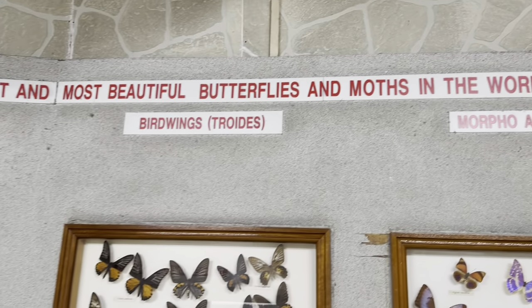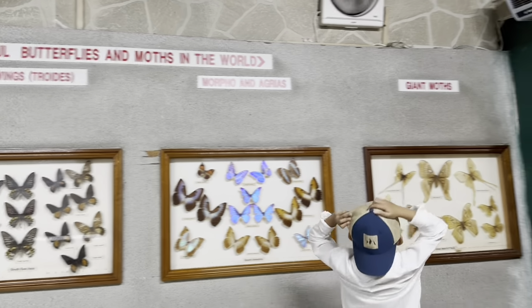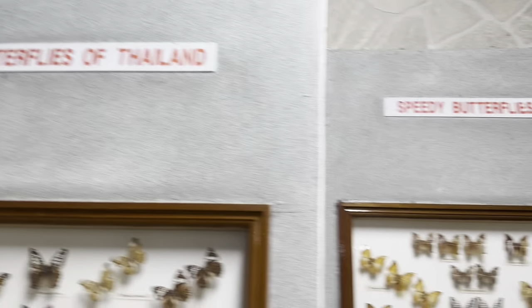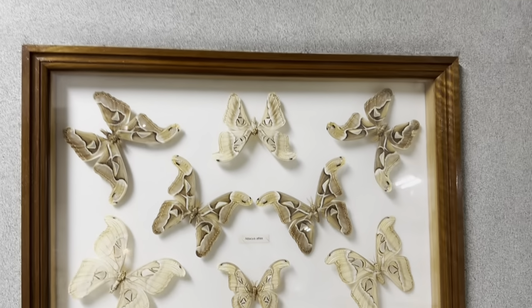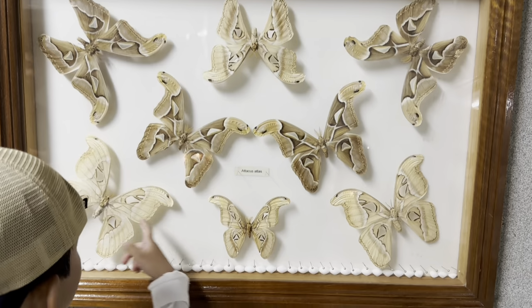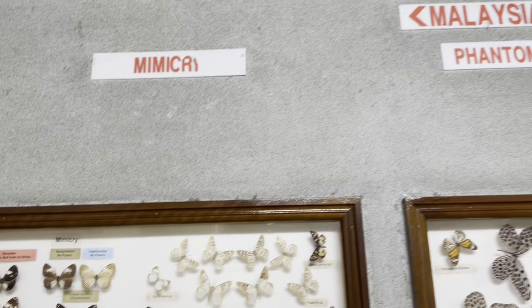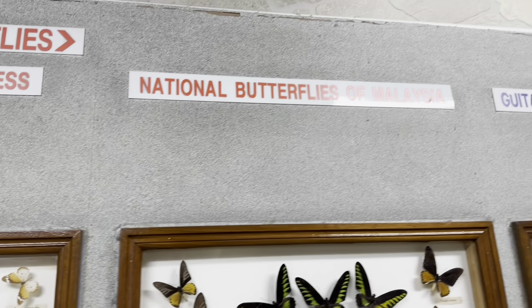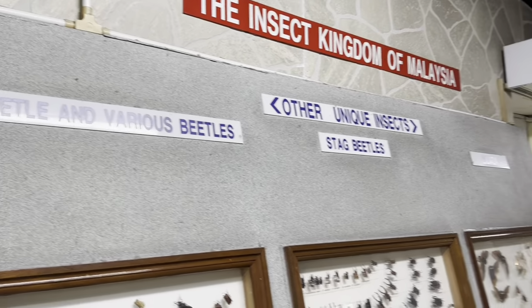This is most beautiful. The largest and most beautiful butterflies and moths in the world. The butterflies of Thailand. Here. Snake head moth. This one is nice. This snake butterflies. No, moth. It's like a snake. Mimicry. Malaysian butterflies. National butterflies.